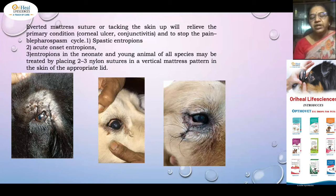So in case of the lower eyelid also, I always prefer to put the sutures along like this and then bring everything together and then put a suture distally like this, so that the sutures will not be directed towards the cornea, and that will not cause any infection or irritation on the cornea.